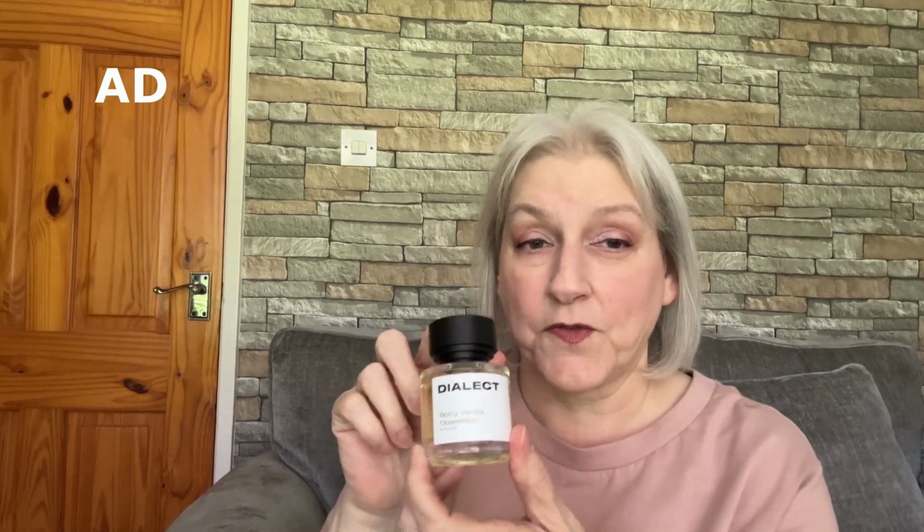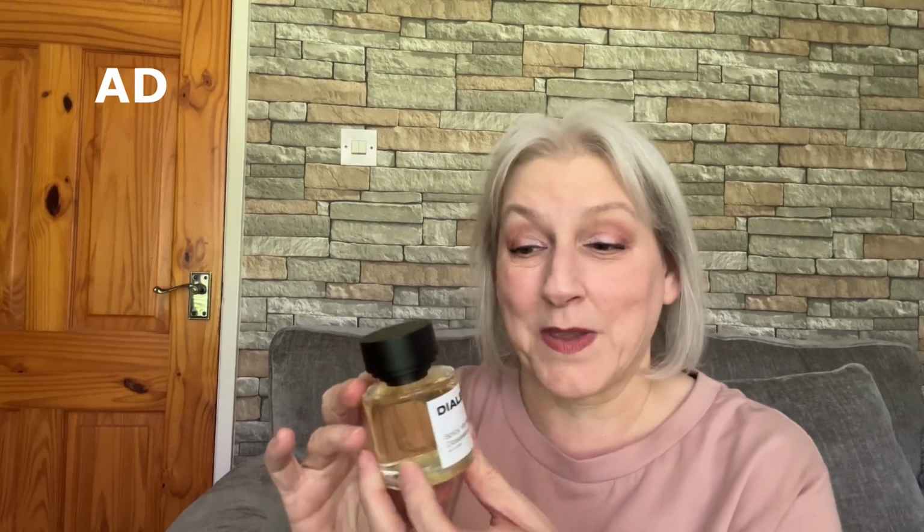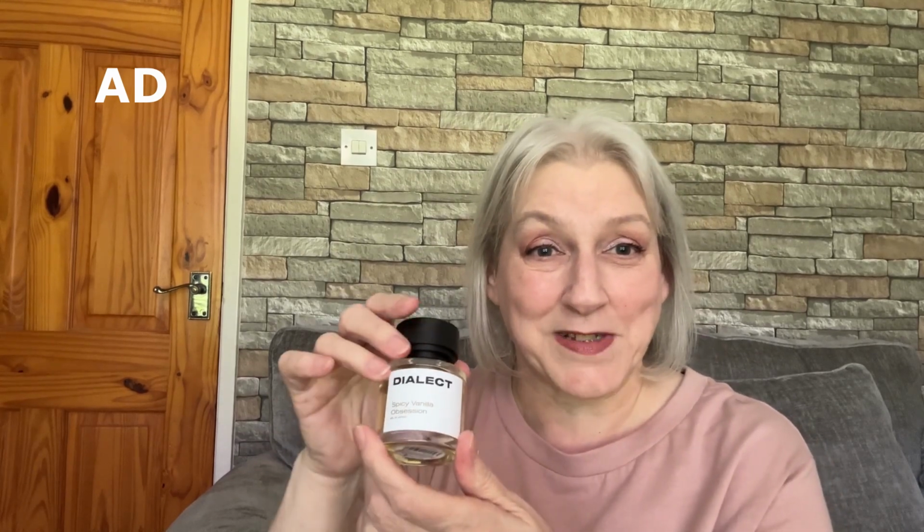They've collaborated with a cutting-edge perfumery to ensure that their scents capture the essence of the perfumes that they're inspired by. All of their fragrances are vegan and cruelty-free, and they come in these lovely little glass bottles with the black top. So if you've got a few of them, they would display really nicely on your dressing table or somewhere in your bathroom. They look really sophisticated and just aesthetically pleasing, shall we say.